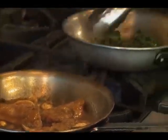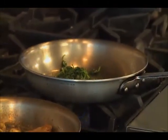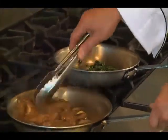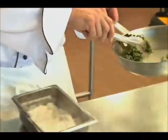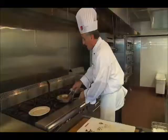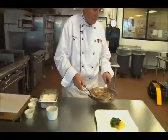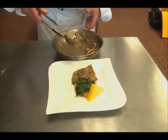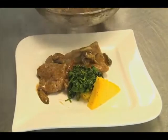Over here we have our spinach, sautéed in olive oil, salt, and pepper. So as our veal simmers, we'll get ready to plate. The spinach will go on top of our polenta. And then we'll get our veal. And we plate. And you shingle it, bring it around. And then put some mushrooms on.